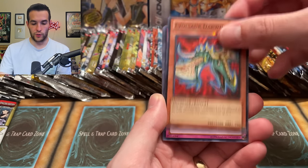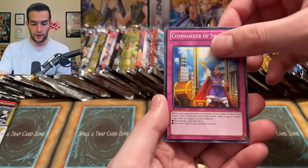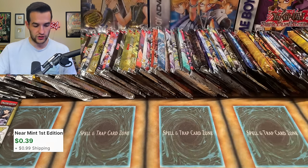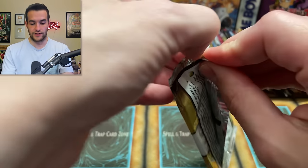We have Evil Sword Darwino. We got the Double Payback. Bright Star Dragon. The Wacky Magic. Commander of Swords. Hieratic Dragon of Sue. So nothing too crazy there, but that's okay. We're on to a guaranteed awesome pack, the Raw Yellow Mega Pack, because it has guaranteed foils in it with some pretty nice stuff usually.